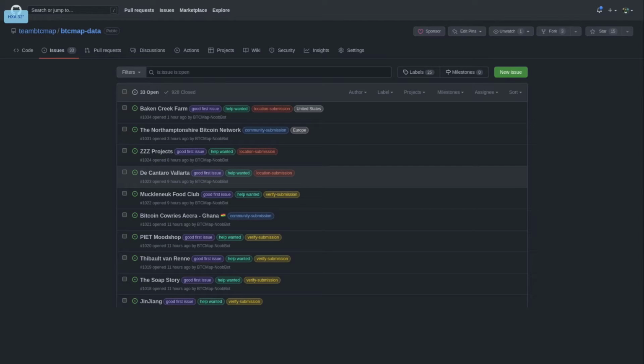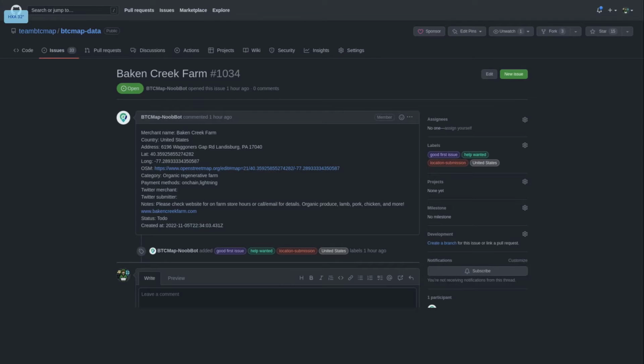and you can see all the issues. They're tagged with a location submission or a verification submission. You can see that there's a country assigned to them. So if you're only interested in contributing to areas within your local area, you can do that. So let's just walk through adding one. So this is Bacon Creek Farm, which just submitted a location.